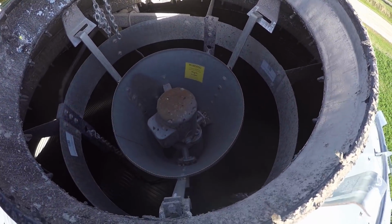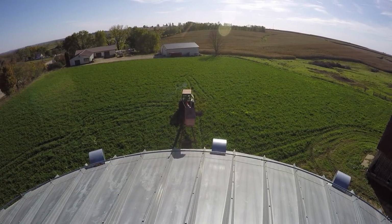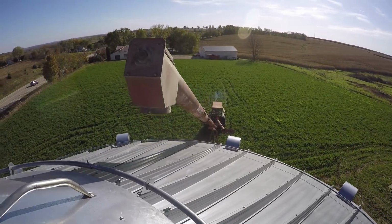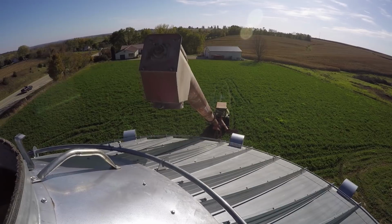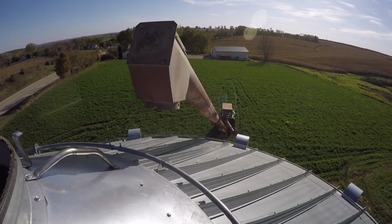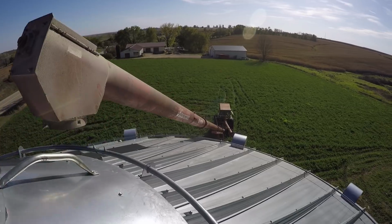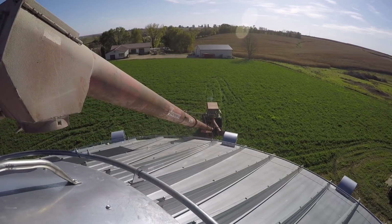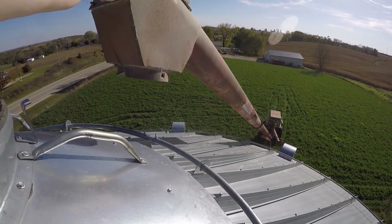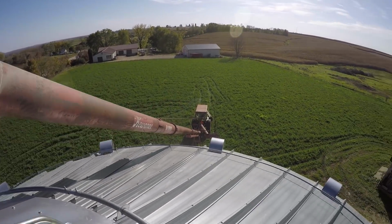There's the spreader in the new bin. Kind of windy. The wind's blowing it that way more than anything. Up. Good.